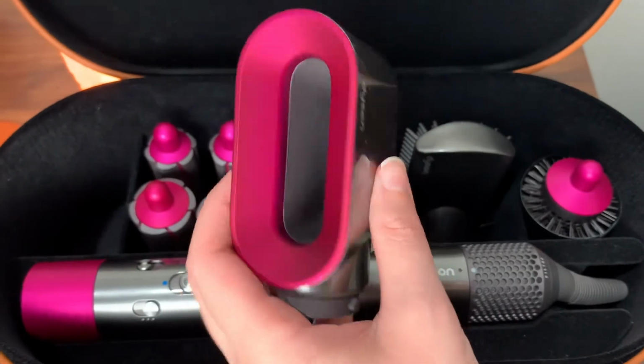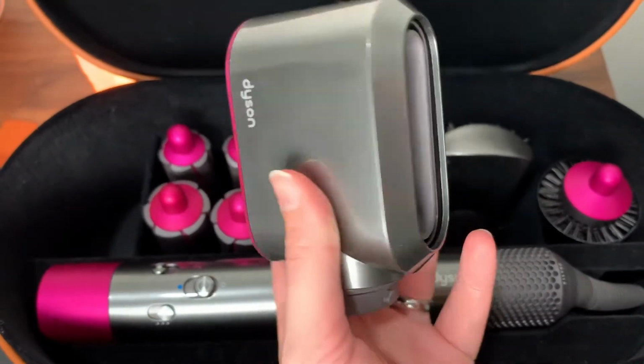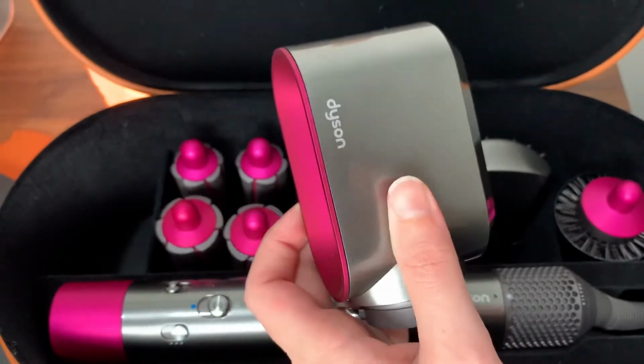And of course it comes with the Dyson AirWrap base, and as well with the pre-styling dryer, which is basically just a normal head for your Dyson AirWrap, which is just like a regular blow dryer. So what I like to do is that I start with the regular blow dryer just to dry my hair a little bit and leave it damp. And then once it's damp, I come with the smooth brush and basically I just finish it off, and within 10 minutes my hair is done and I'm good to go, which is great.